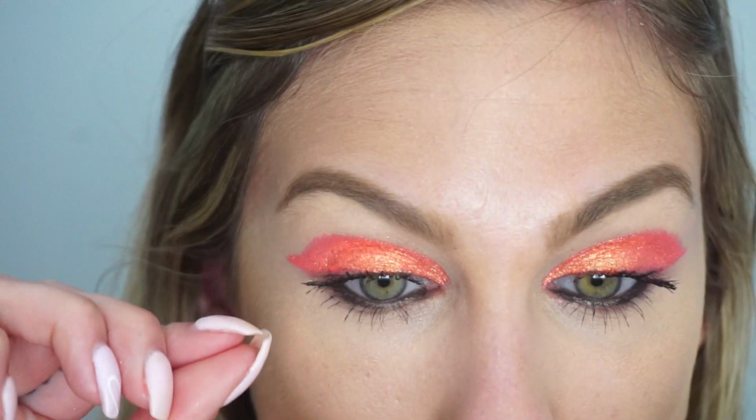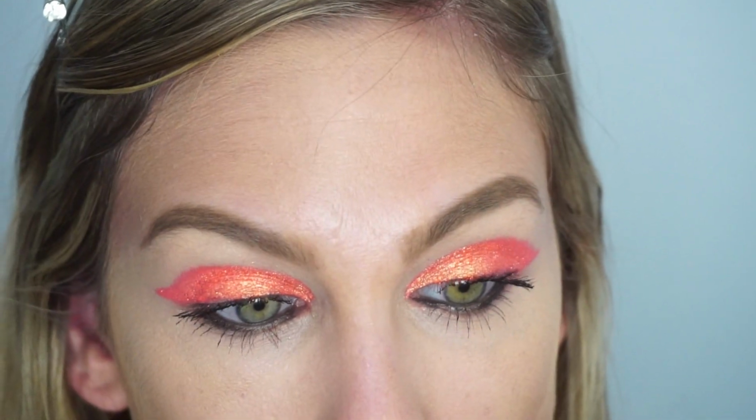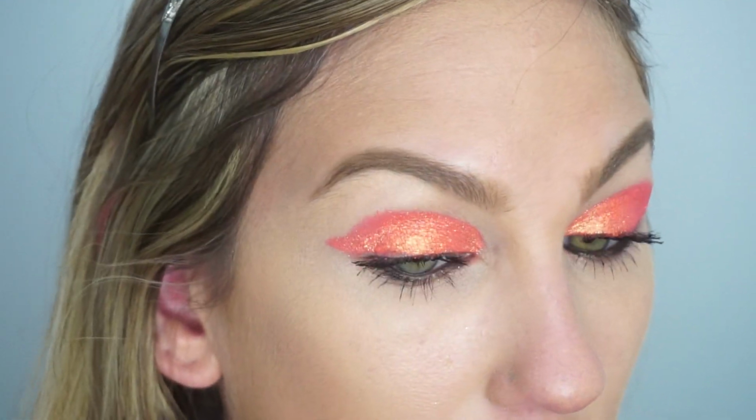So again, I definitely noticed the curl with it. I'll be curious to see how long the curl holds up. Definitely gave it some volume and a little bit of length too, so I think that it looks pretty good. I can tell that it is more of a wet formula, so I'm trying to be a little bit careful of how soon I'm fully opening my eyes, because I don't want to get a lot of transfer.